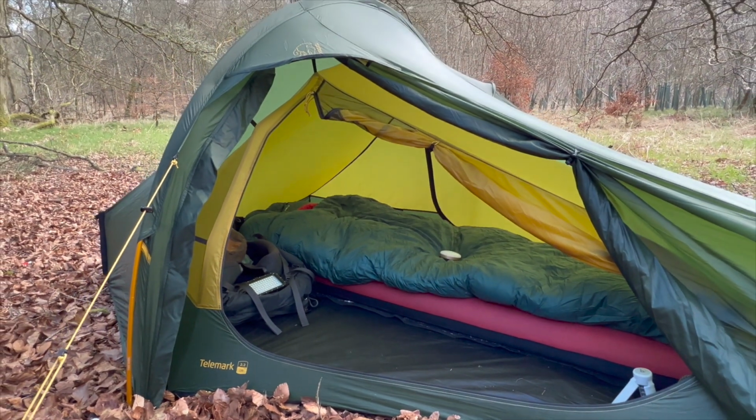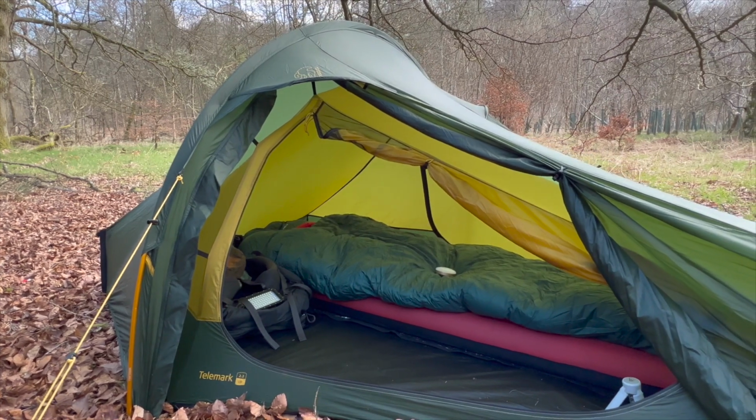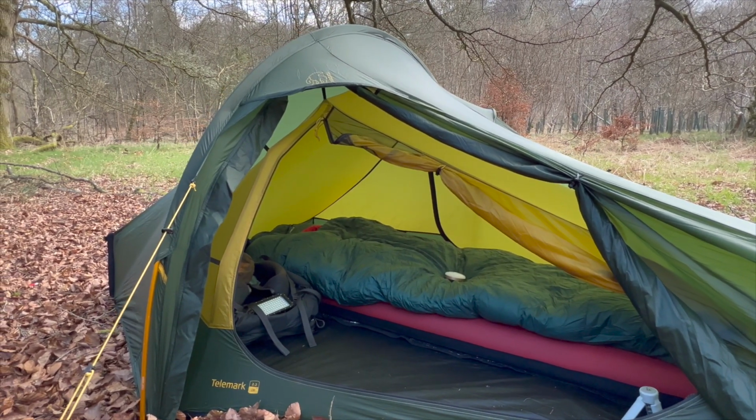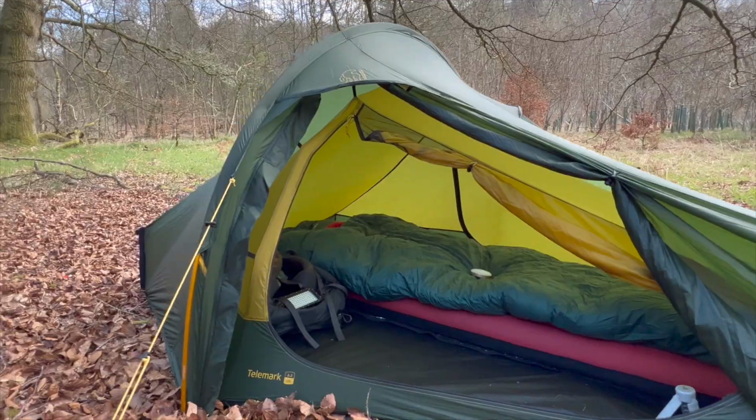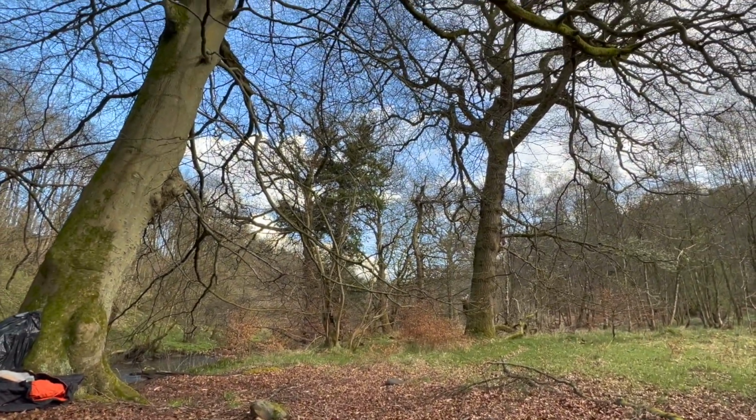So I'm going to get settled down and set the fire up. I'm not lighting the fire just now because I'm not hungry. I'm only going to be lighting the fire to cook some food later on. I'm going to have a wee explore up and down the river bank here, see what it's about. Beautiful location and a cracking night.